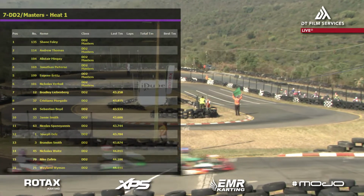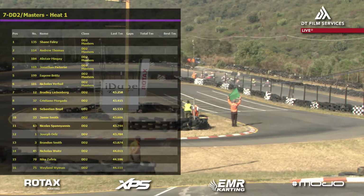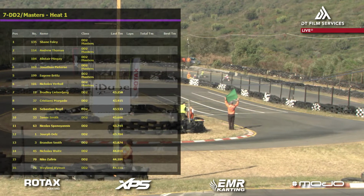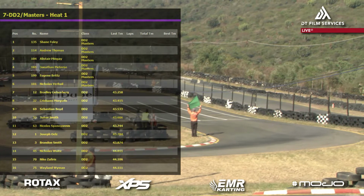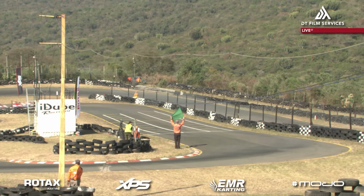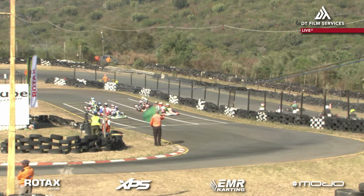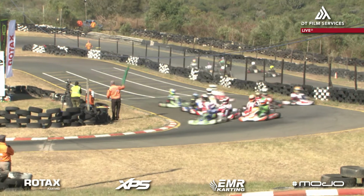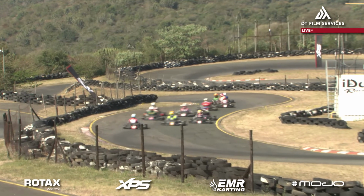They ran a 43.415, a 2/10 difference in their times. And in the Masters, that was Nick Verheyle, who ran a 43.8, 1/10 quicker than Jonathan Peterson with a 43.9. That's the 101 kart and the 169. So we need to watch this as the flag drops and we are away racing.